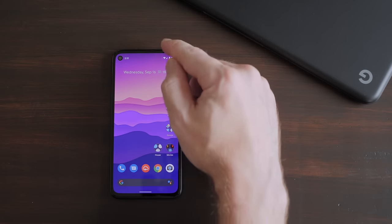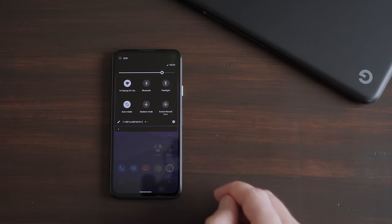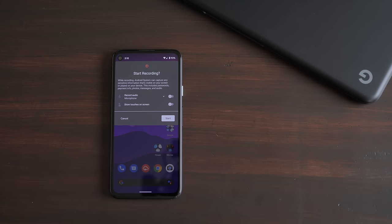But what would I use screen recording for, Jared? Well, there's tons of reasons, but me? I'd use it to show my friends and family how to use or set up their new phones without having to waste my time going to see them or, God forbid, have them come over to my house. I'm sorry, family, I'm just joking, I love you.